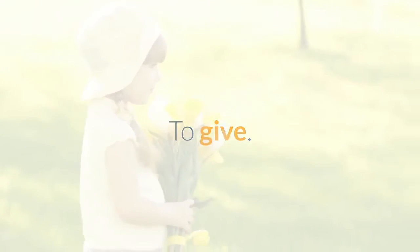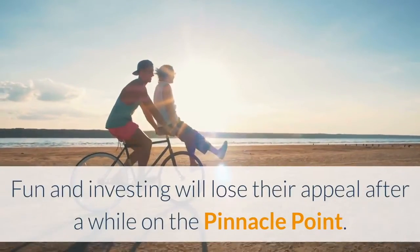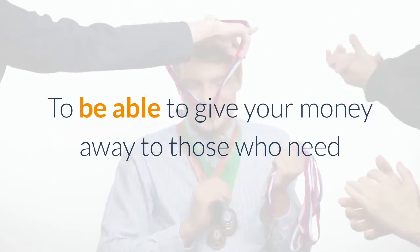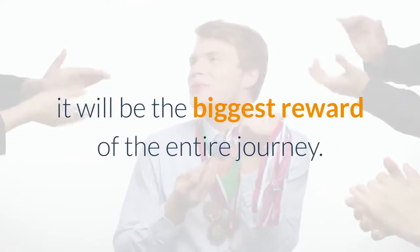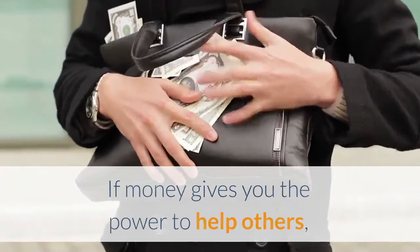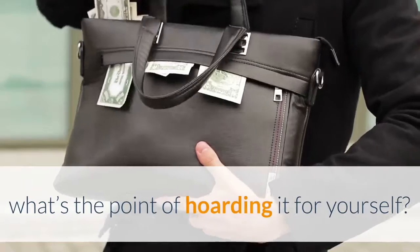To give. Fun and investing will lose their appeal after a while on the pinnacle point. To be able to give your money away to those who need it will be the biggest reward of the entire journey. If money gives you the power to help others, what's the point of hoarding it for yourself?